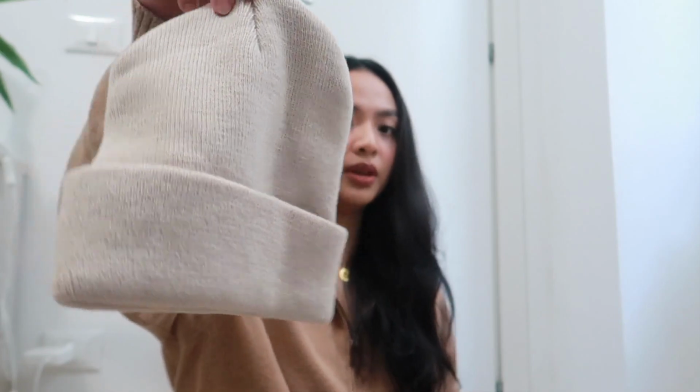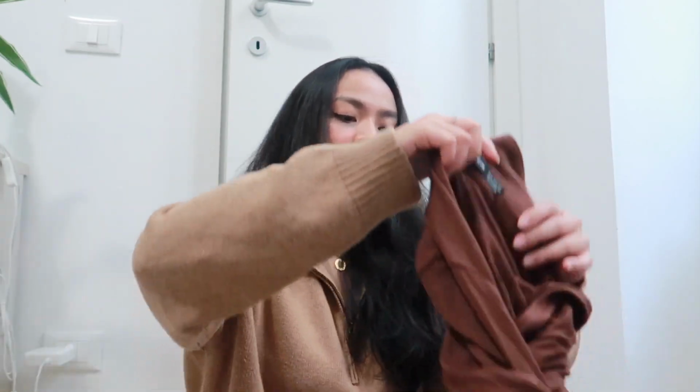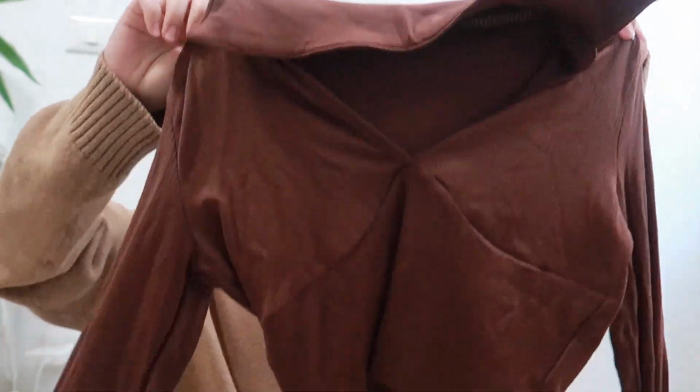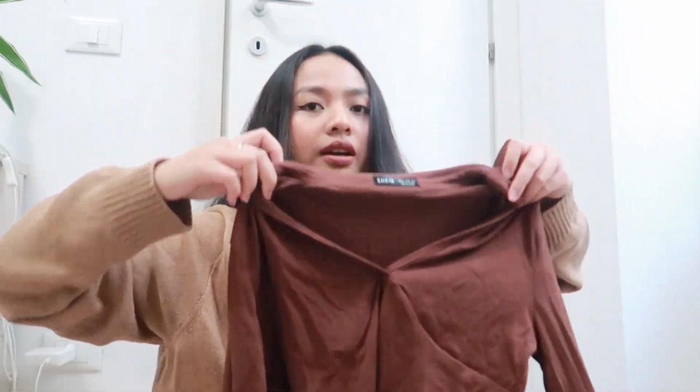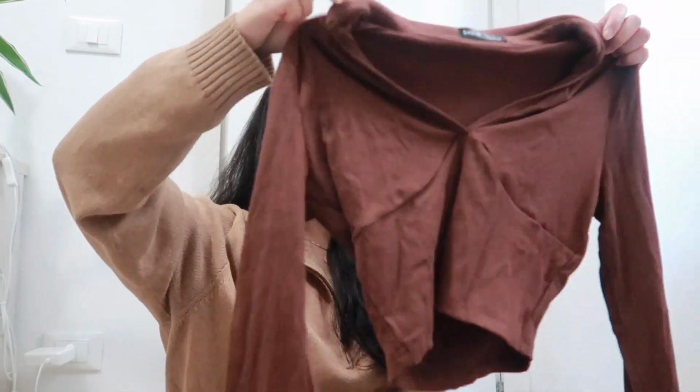Only got few things from Shein, and this is the first one. I just got a basic beanie. Also got this in black, cause why not? The more the merrier nga, diba? Yes. Then this brown top. Super nipis siya though, so hindi siya pwedeng suotin ngayon, or I think I should layer this. Kung susuotin ko siya ngayon kasi manipis lang siya. But still, okay, maganda siya, maganda siya.